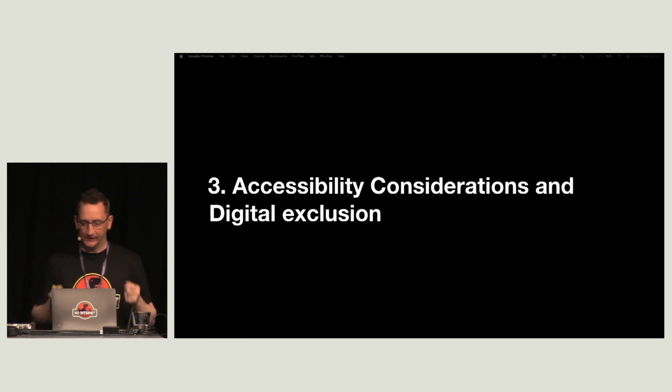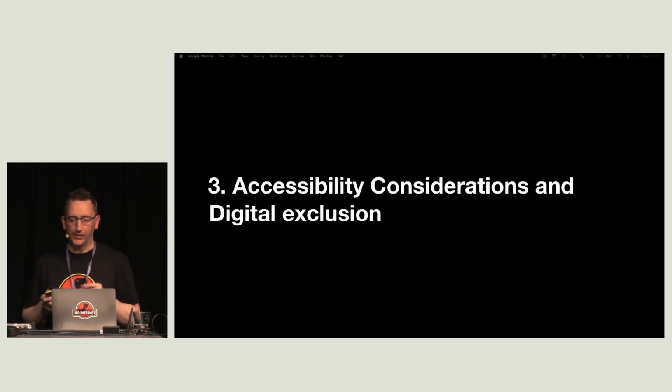Number 3, accessibility considerations and digital exclusion. I can't stress this point enough. If we want to bridge the digital divide and reduce digital exclusion, accessibility is a huge part of the problem that needs consideration. By accessibility, I mean the literal meaning, a user being able to access the information they need, and also the use of assistive technologies like screen readers and braille readers.